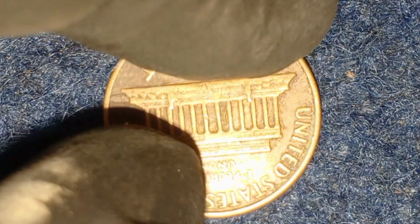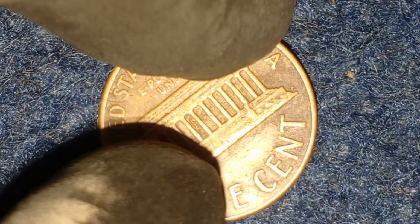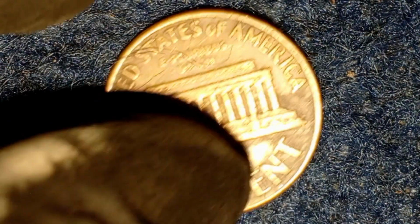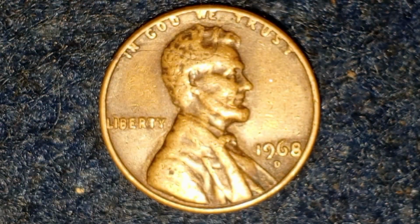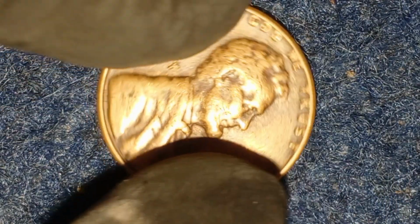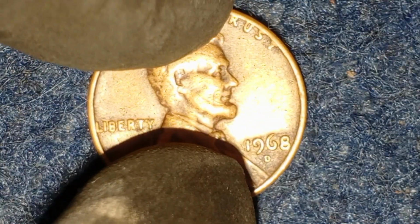So how do you know if your 1968D penny is valuable? Start by looking at the condition. Is it shiny with a bright red color? That could mean it's uncirculated. Hold it up under a light to check for luster and detail. If it has no scratches, dings, or discoloration, that's a good sign. Next, look for errors. Use a magnifying glass to check the date, mint mark, and letters. Is there doubling, off-center design, cracks or missing parts?